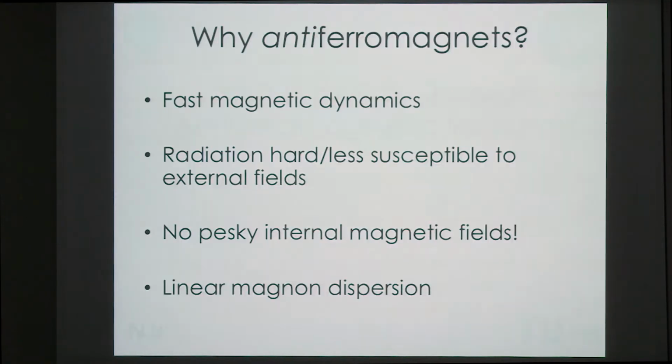OK, so first, let me start out by giving my quick spiel about why we should care about antiferromagnets, since they're sort of a big deal these days in our community. Here's my list of reasons why I think they're interesting. Number one is they exhibit really fast magnetic dynamics. Typical frequencies of these things are on the order of 100 gigahertz or even higher, as compared to ferromagnets, which are typically somewhere around 1 to 10 gigahertz.